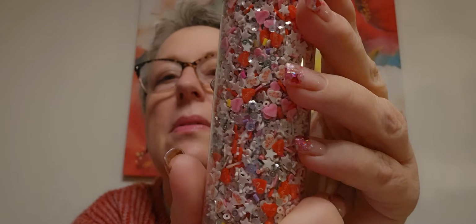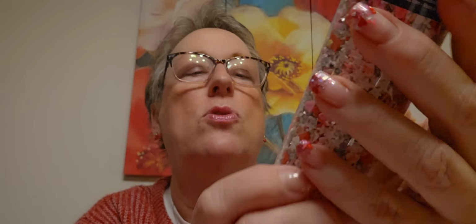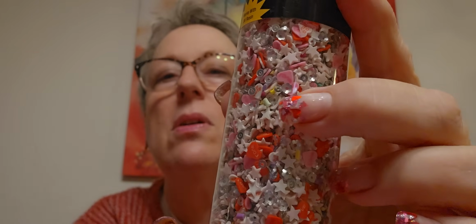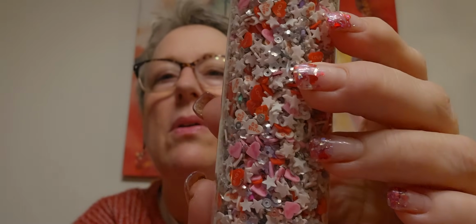And here is some of the inclusions. And this was $2.49 as well. And you get little conversation hearts. I love how it has the beads in there in different textures, right?